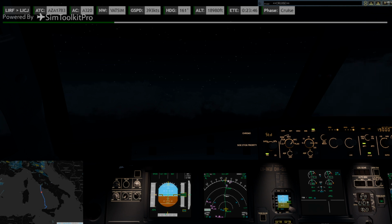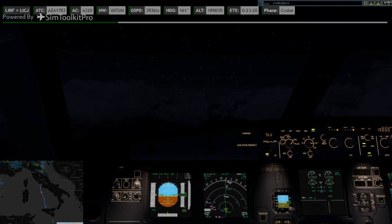No problem, the frequency is 109.75. Roger, 109.75 for the frequency, thanks very much, Alpha Charlie. Swiss 1726 is fully established on ILS 16 left. Swiss 1726, continue approach, traffic is about 4 miles, 12 o'clock, Airbus 320, turning left, you are number 1, contact tower 118.7. Have the traffic inside and contact the tower on 118.7, Swiss 1726.